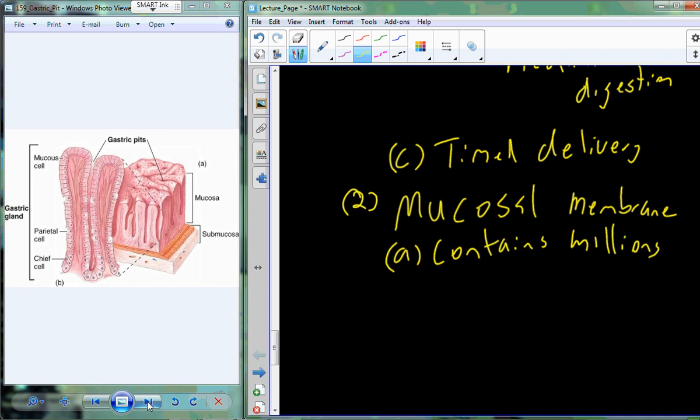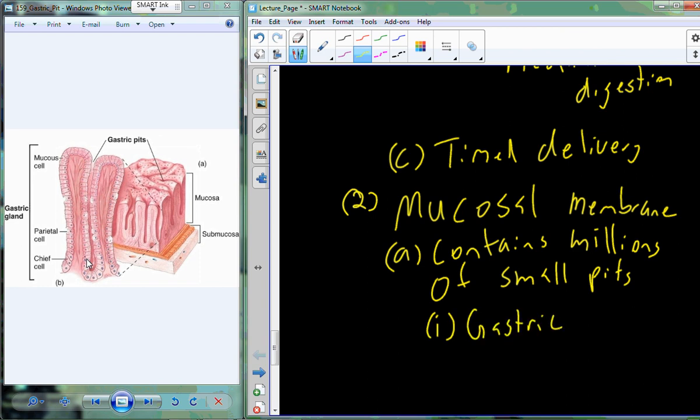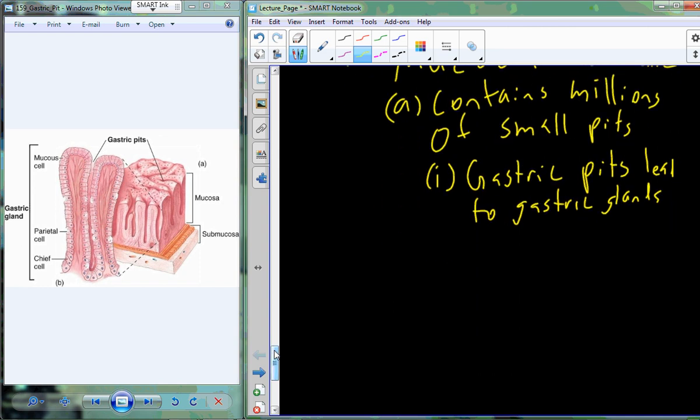millions of small pits. Okay, so we have these small little pits, they're called gastric pits, and they litter the mucosal surface of the stomach. Now, those pits lead down into gastric glands. So gastric pits lead to gastric glands. And these gastric pits are going to function to produce a cocktail. So they produce a cocktail of protein digesting enzymes.